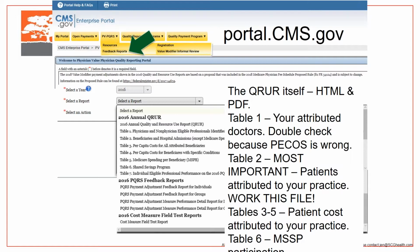Now, that's something we're looking at under MIPS. That is something that may change, but right now it's really important for you to pull that file, work it, look at it, pull as much information as you can, because as we go into MIPS and start looking at costs, this is a really big deal. And then if you're a geek like me and want to look at your costs, the per capita costs go from tables 3, 4, 5. So please check those out as well.